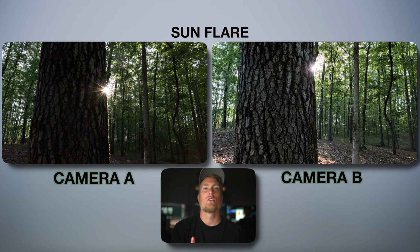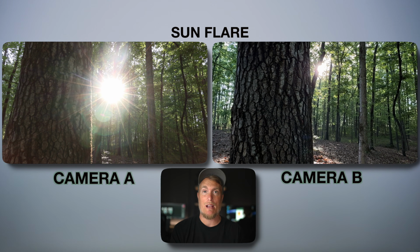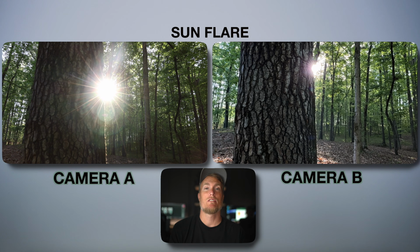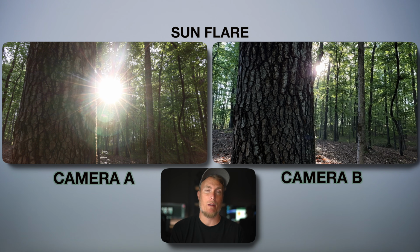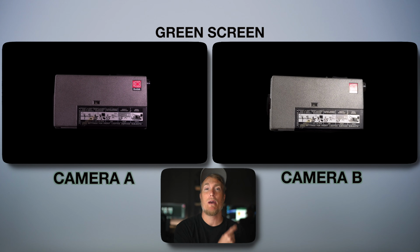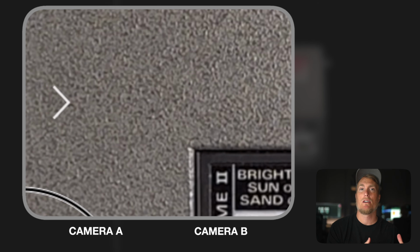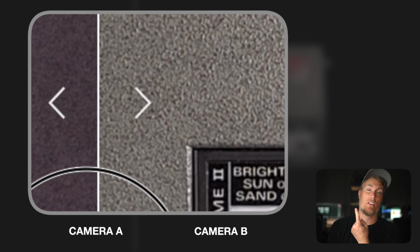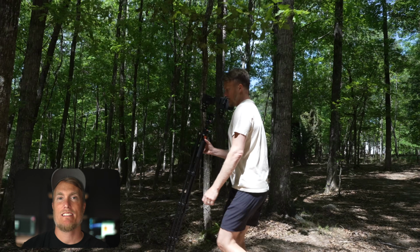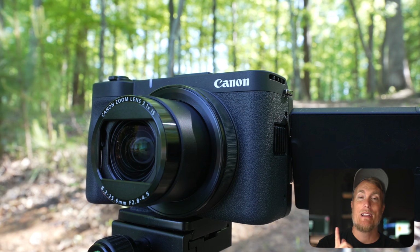Lens flares are also a very important deciding factor for a lot of people who are choosing which camera they should buy. I personally like camera A's explosion of light a lot better, and I was exposing both cameras the exact same way. For this green screen shot, I actually think camera B did a little bit better because it retained a lot more realistic looking colors on this older camera compared to the more saturated look you get with camera A. It's all of these different types of tests that I like to do to see which one holds up better when it comes to image quality. Now here's the results of the shots. Let me know which one you liked better and why.